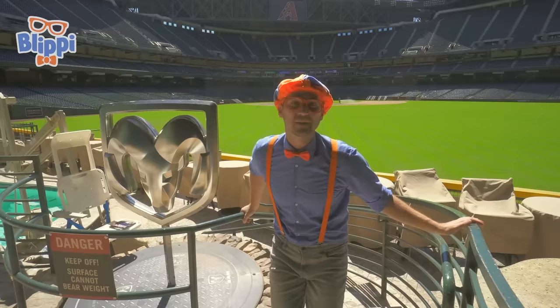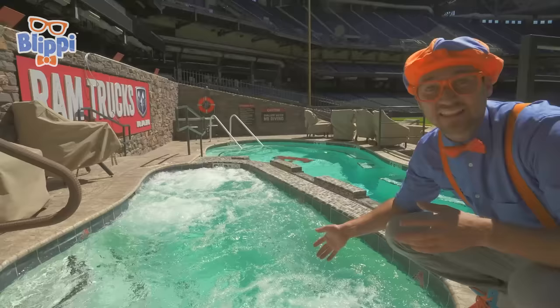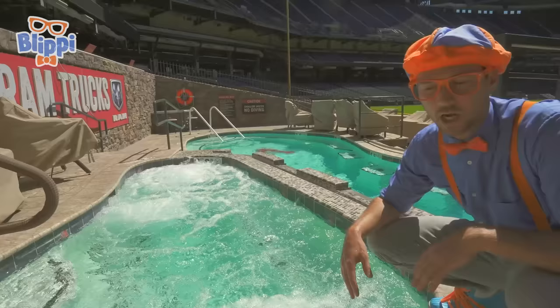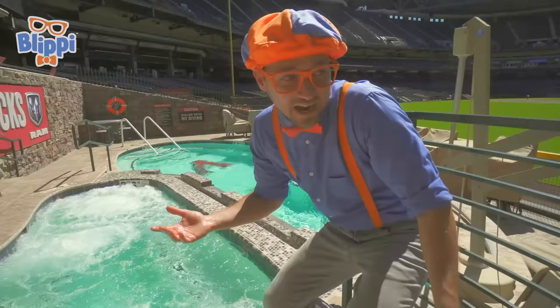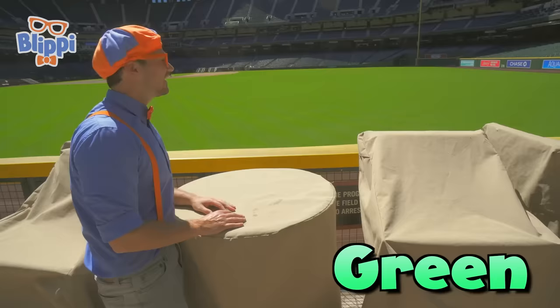Ooh, and this is really cool. This stadium even has a pool over there and a hot tub. Whoa, you can sit in these and watch the game. Whoa, it is so hot here in Arizona. Oh, hey, let's put our feet in the pool and cool down. Whoa, check it out. Look at the field. Look at how green the grass is. Oh, and there's people out there watering the grass. Hello!